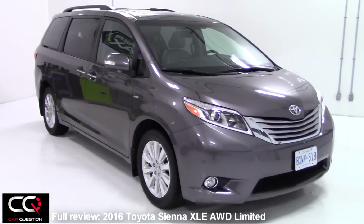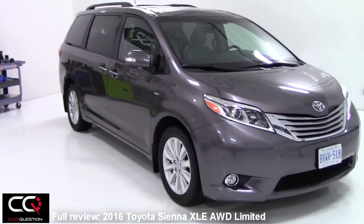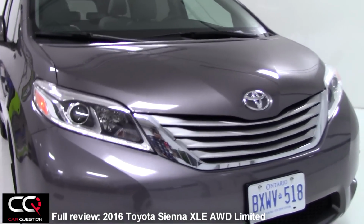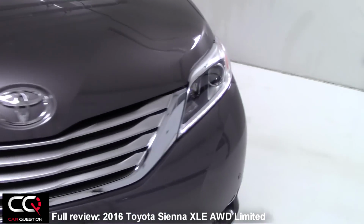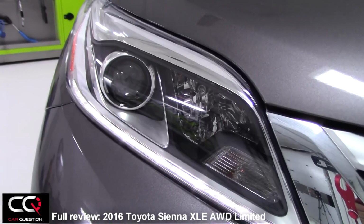When you look at the exterior, it doesn't look like a truck, it doesn't look like a crossover, it's looking more like a car, but you can see clearly that it's a minivan when you look at it. But I think it's not bad. You've got nice use of chrome and the major redesign that they did last year. You can show it even in the headlights.